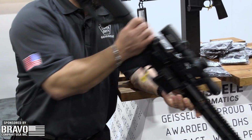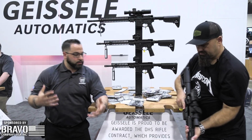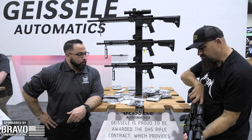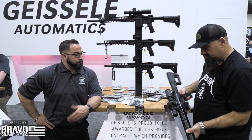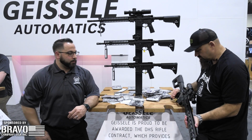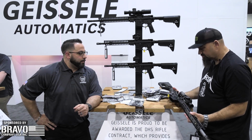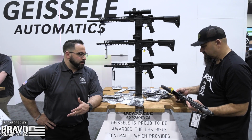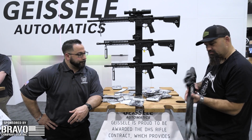One big thing, you can grab a hold of any one of our weapons and try to check for slop between the upper and the lower. You're never going to find it, right? Whereas you grab a mil-spec upper and lower, you can feel the difference between them. You're not going to feel that in any of our products. And that's accounted to all the tight tolerances that we hold when we machine them.